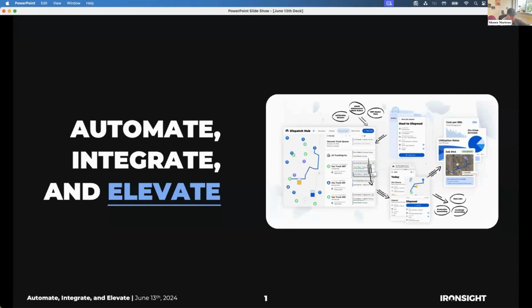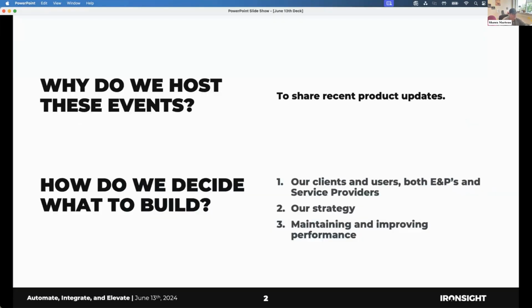You're going to see a couple of different things that we'll go through, but just a little bit on why we do this. In software, you don't get to show off a lot of what you're building day by day. It's very much a combined effort, and we want to show our existing clients, our potential new clients, and everybody in the IronSight network what we've been up to and how we've been doing it.